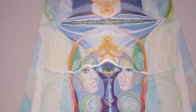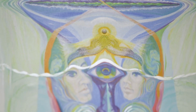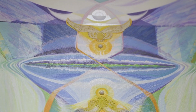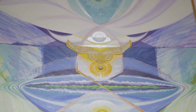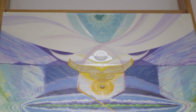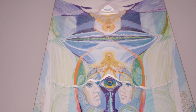Notice here in this area the fractals and vintage lace crowning the third eye here at the sixth chakra and bridging the chalice. The seventh chakra, expressed once again in vintage lace as a winged fractal, mirrors the sixth chakra while ascending into the uppermost violet and white planes of enlightenment.